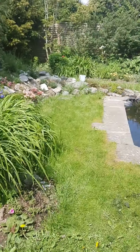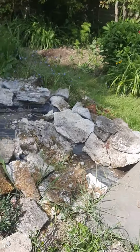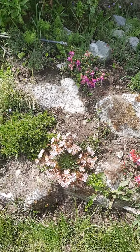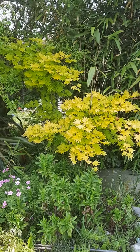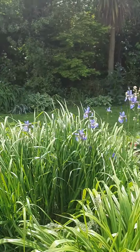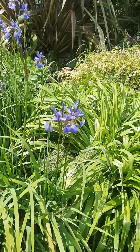Oh, I nearly forgot the rockery. Very weedy. You see, that's the trouble with here, because I'm by myself. It's impossible to keep up with it. Really is. As soon as you get one area weeded, another one is cut up. Just adore these.